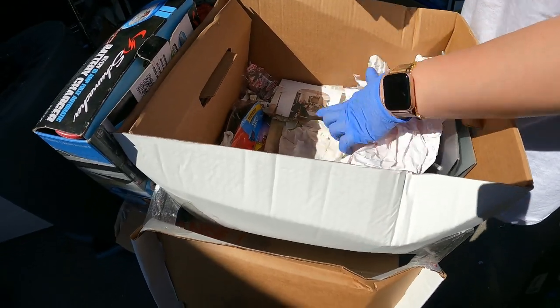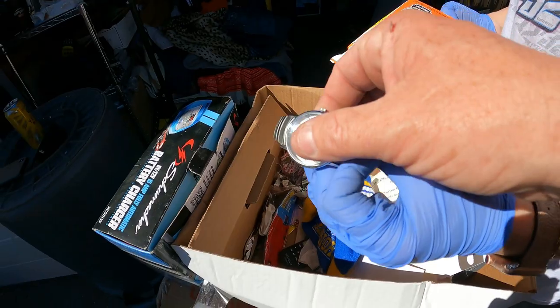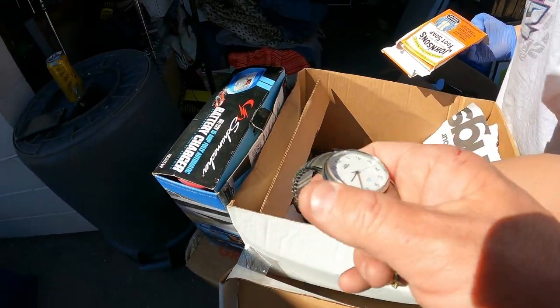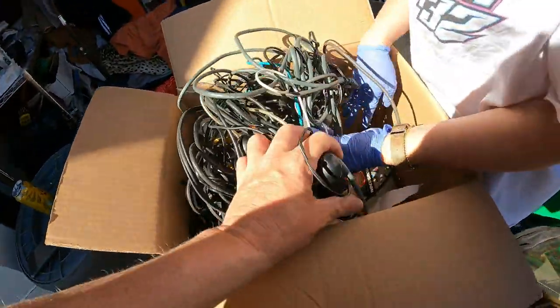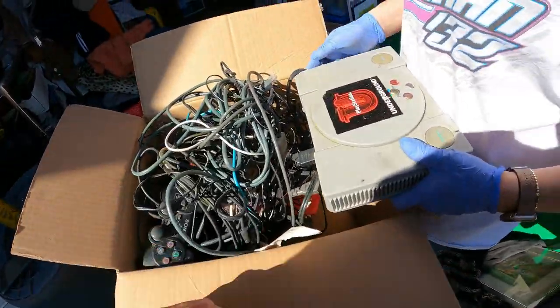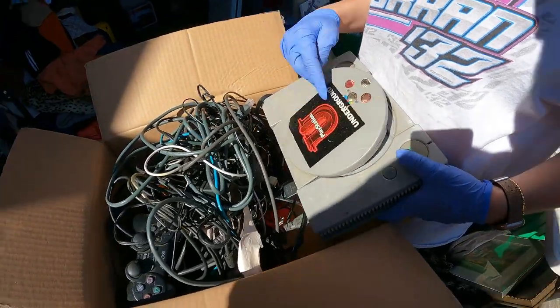No, I don't need no donkey's foot stuff. Ooh, Rolex. Rolex. Nope, Timex Indigo. Looks like a rat's nest of... there's a game in here. Oh, that's a PS1, and there's a PS2 controller. That's a little well used. Silent Hill. Is it really?